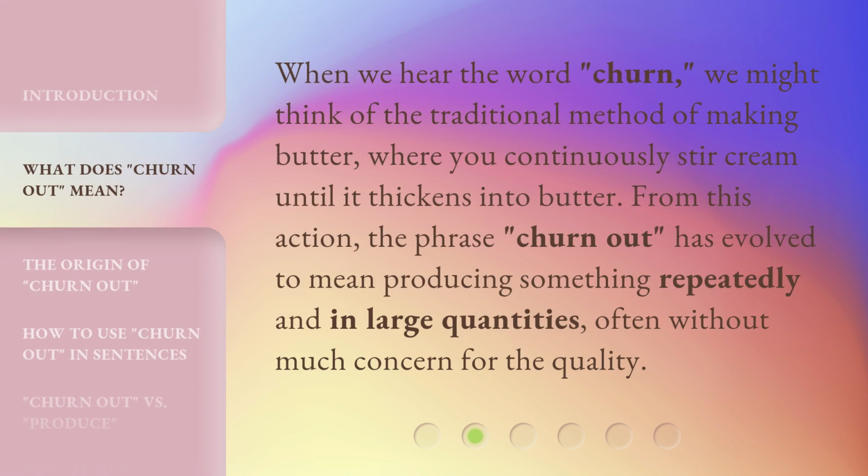When we hear the word churn, we might think of the traditional method of making butter, where you continuously stir cream until it thickens into butter. From this action, the phrase churn out has evolved to mean producing something repeatedly and in large quantities, often without much concern for the quality.